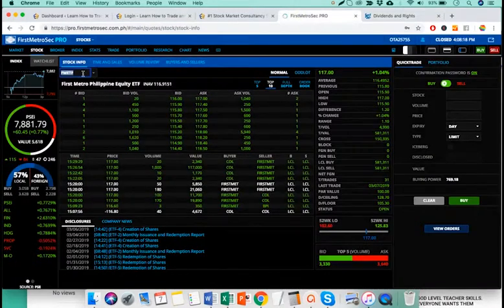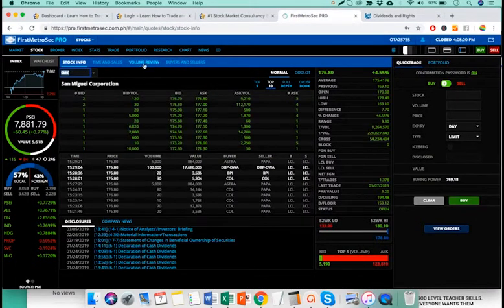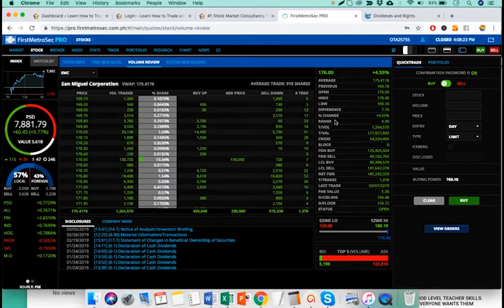Now let's take a look at the price volume review for SMC. And by the way, today's net foreign trade is a net foreign buying one amounting to 85 million pesos.